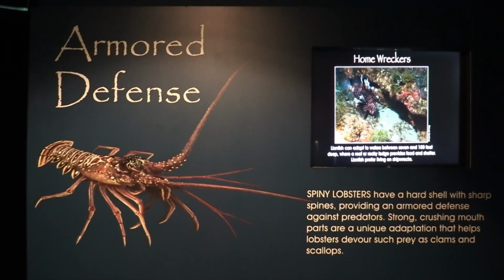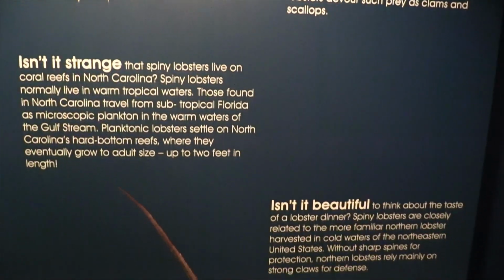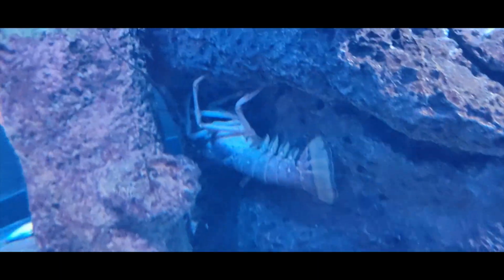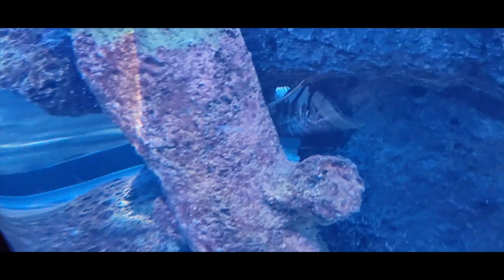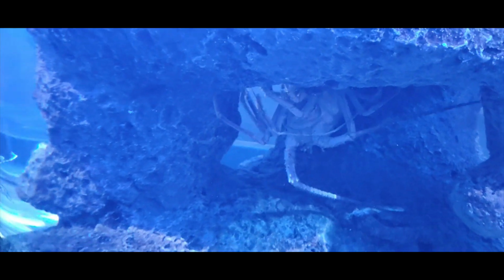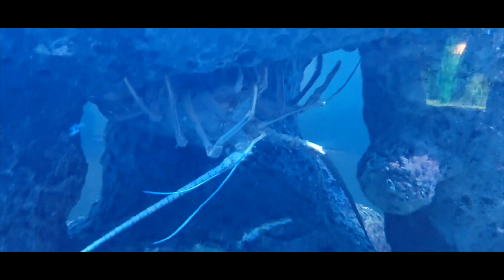And we got armor defense. Spiny lobsters. Would you like to restart? Here we go. You see this lobster in here? It's a giant lobster. There's a lionfish in there also. Over here. Keep coming, Leah. Come here. Okay, right here. There's some lionfish. You don't want to be down here. You're afraid. Man, that's one big lobster.